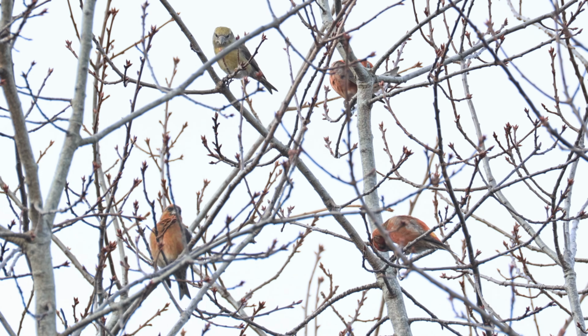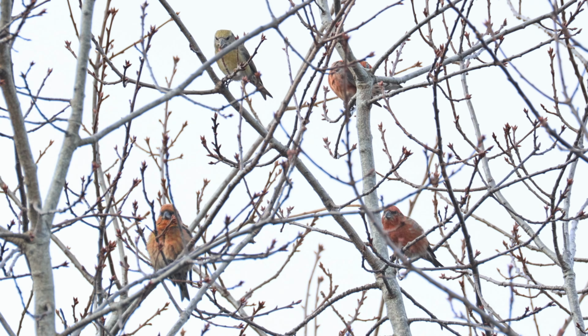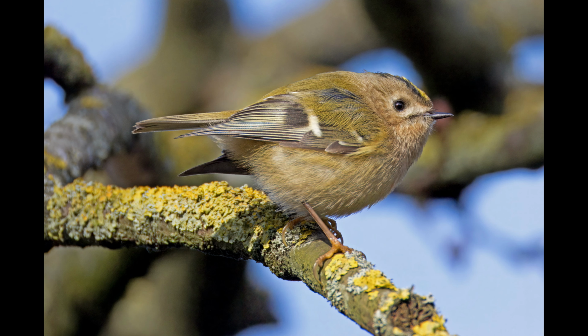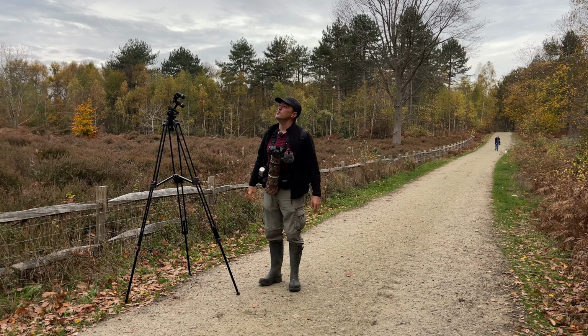If I knew they were here, I'd probably make a special trip to come and get them. Obviously I'll just throw over some of the nice photos I've got of goldcrest. I've done pretty well with them. The firecrests are more popular because they're not as widespread. Goldcrests are just easier to find. And everyone wants the firecrest, but the goldcrest have them as well, the nice little bit of fire on the top when it comes out, when they're a bit startled.